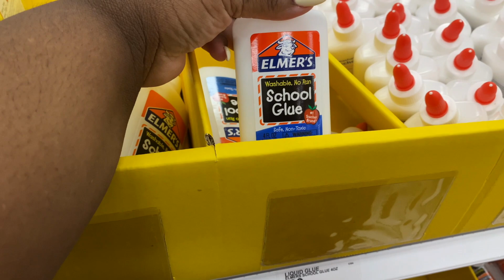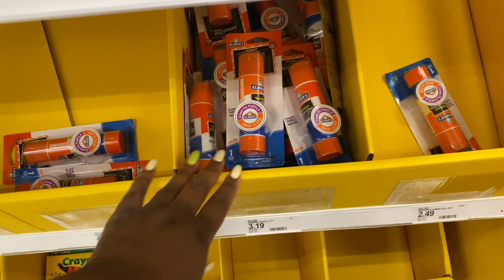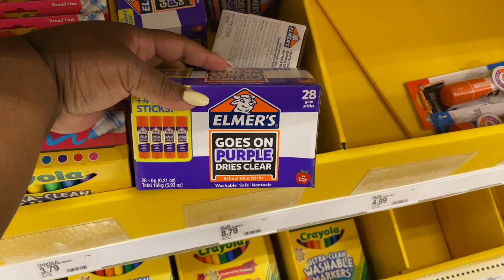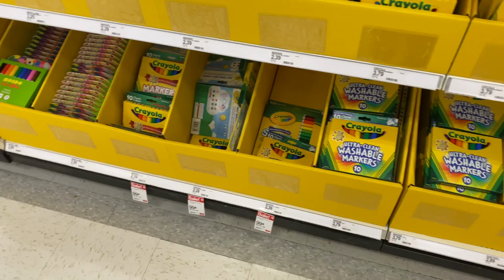So that's good. They got some of these big old glue sticks for $3.19. They got the jumbo one for $2.49. And you can get a whole box of glue sticks right here for $8.79. All the markers and stuff, they range from $2 to $4. So that's not bad.